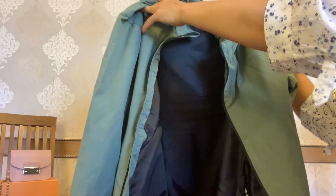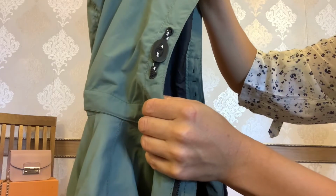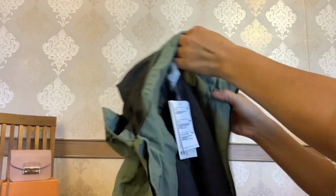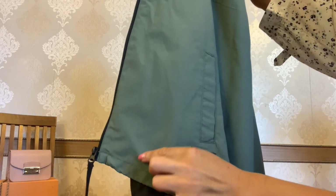And we also bought the raincoat for my eldest son in the olive color too. And as you can see, my friends, my family loves all shades of green. So the hood is removable. You have the black on the inside and one inside pocket.